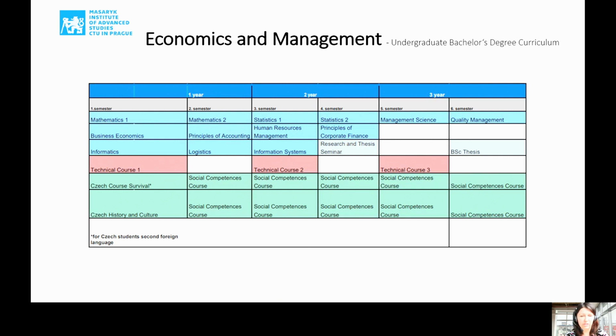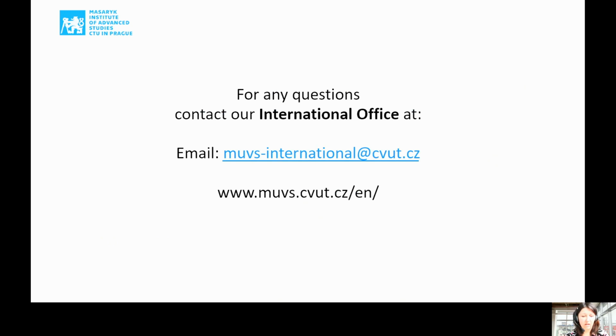This table shows a 3-year study plan for the undergraduate bachelor's degree in economics and management. You can see that the study plan is divided into 6 semesters, and in blue color there are the compulsory courses, and at the bottom of the table in gray color you can see the elective courses.